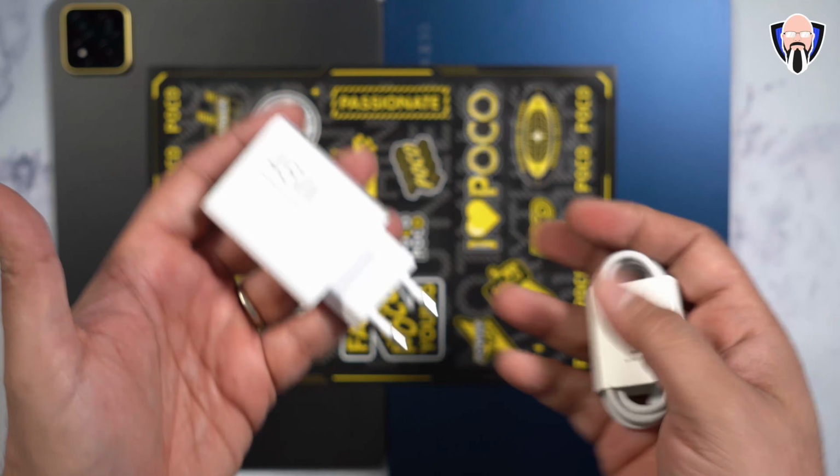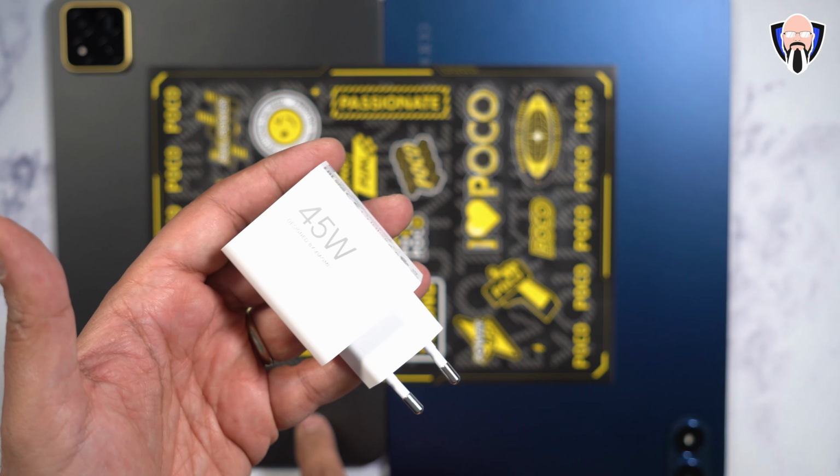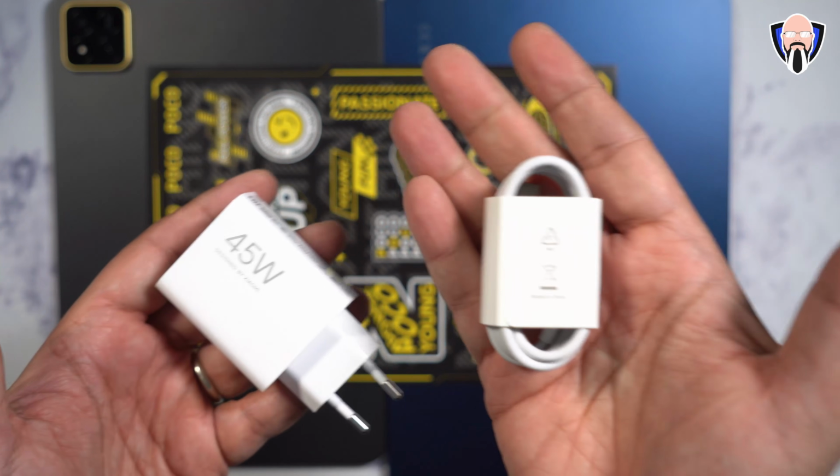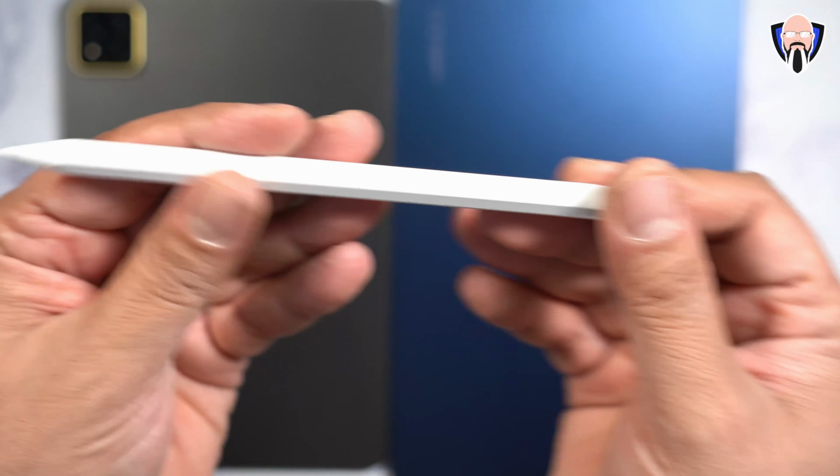When it comes down to charging, both will include a charger in the box, although it's a 33-watt charger for the M1 and a 45-watt charger for the X1. These are the European style, and of course we have the USB-A to C cable to be able to charge our devices. And of course we have the POCO Focus Pen.